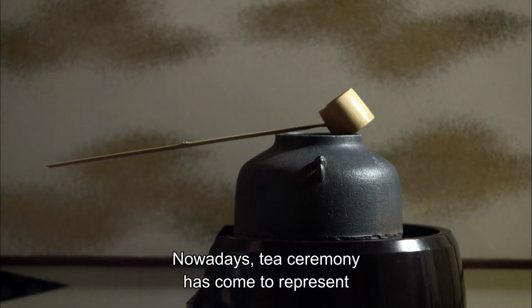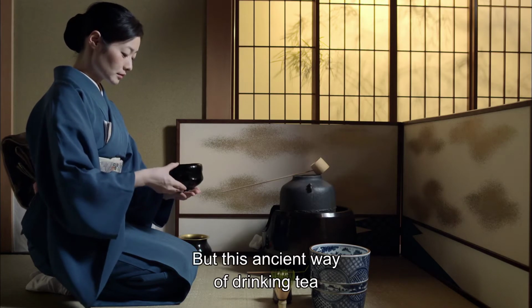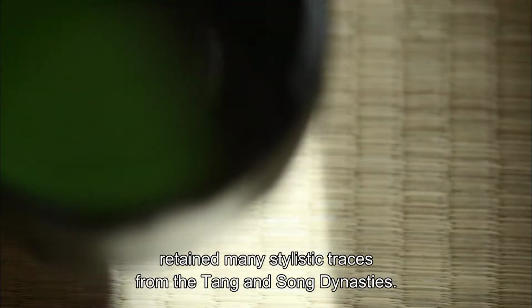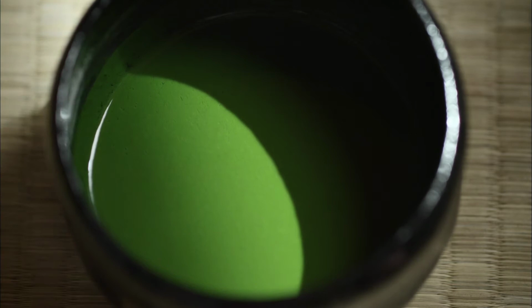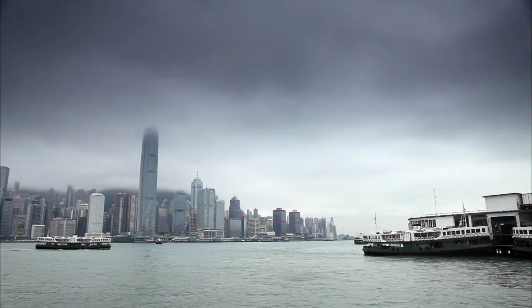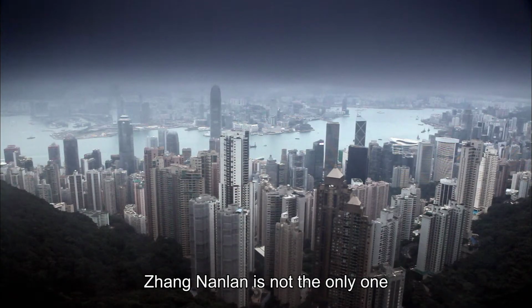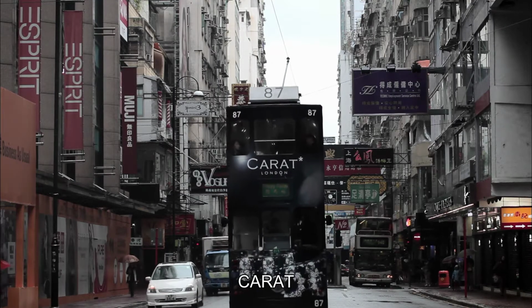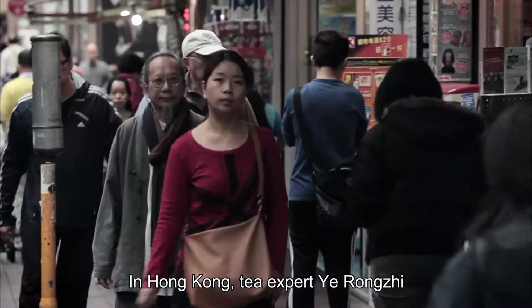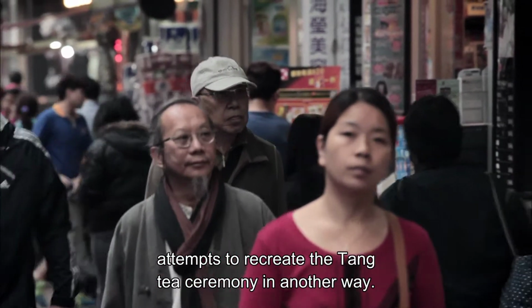Nowadays, tea ceremony has come to represent traditional Japanese culture. But this ancient way of drinking tea retained many stylistic traces from the Tang and Song dynasties. Zhang Nanlan is not the only one searching for traces of the Tang dynasty from a bowl of tea. In Hong Kong, tea expert Yi Rongji attempts to recreate the Tang tea ceremony in another way.